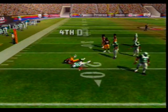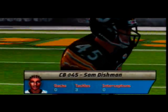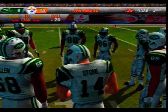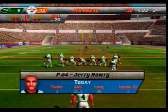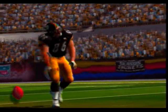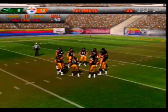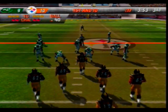Drops back, throwing. It's a screen. Dishman is there for the tackle at the 20. Watch this here. He gets his helmet right under his chin, and wham, he takes him straight to the turf. And he chooses not to return this one. Fair catch made at the 40-yard line. The Steelers will start the drive at the 40-yard line.